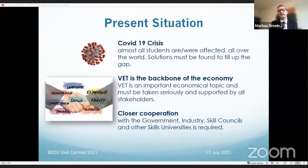In some cases, homeschooling has not the same output as lessons in the classroom, and practical training was not possible by internet. In view of this situation, a skills gap has been created. Now we must find a solution to fill up the gap, but this needs special effort and agreement between the university and the affected students and the industry to find a solution.